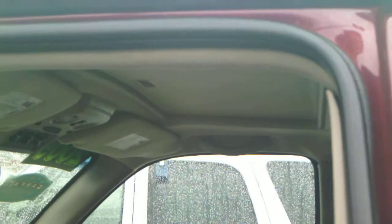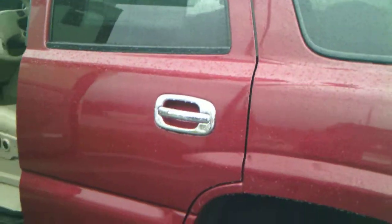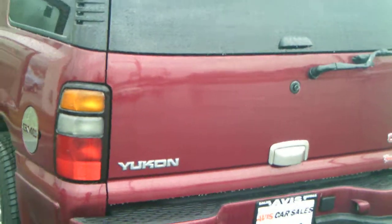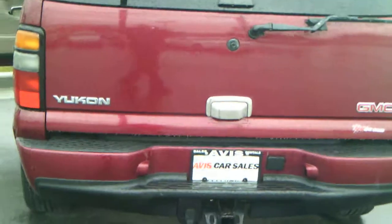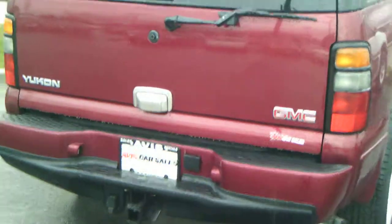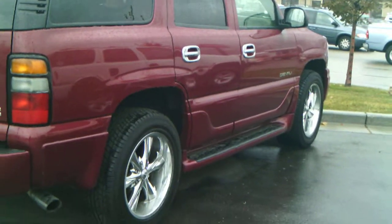Looking at the back, you do have that third row seat. Plenty of room for you and the family. The vehicle is equipped with a sunroof. At the rear of the vehicle, you do have the towing package, as well as the chrome accents around the lift gate knobs. Matching running boards to match the vehicle.